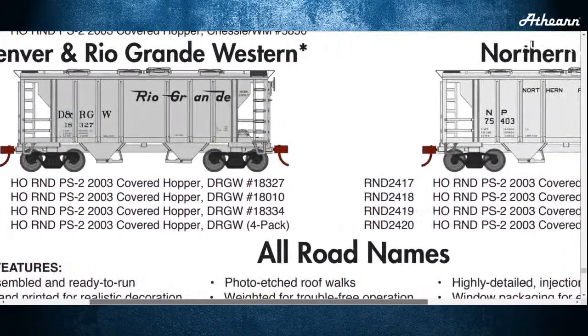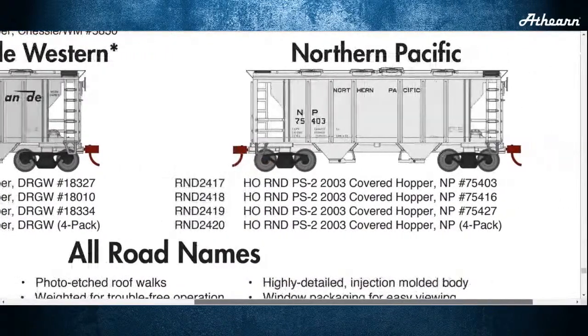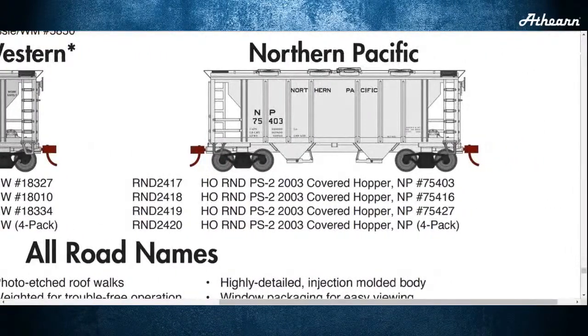Then last but not least, we've got Northern Pacific. And I'm sure a lot of these lasted right up into the Burlington Northern era. Yes. Northern Pacific, they're kind of weird. They love to paint these big NP monads on their box cars. But on their hopper cars, almost no decoration at all.